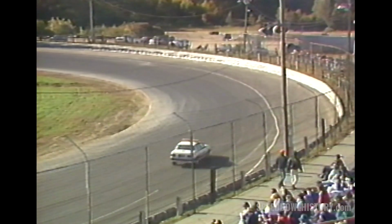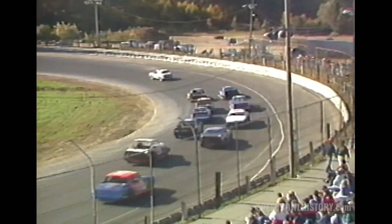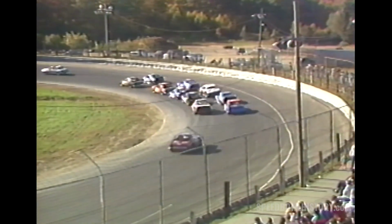50 laps of green flag racing is the order of the day for the late model division. The drivers looking to tighten up the ranks on the front stretch. They tuck in behind the safety vehicle, and Larry Cody, he sets the pace.